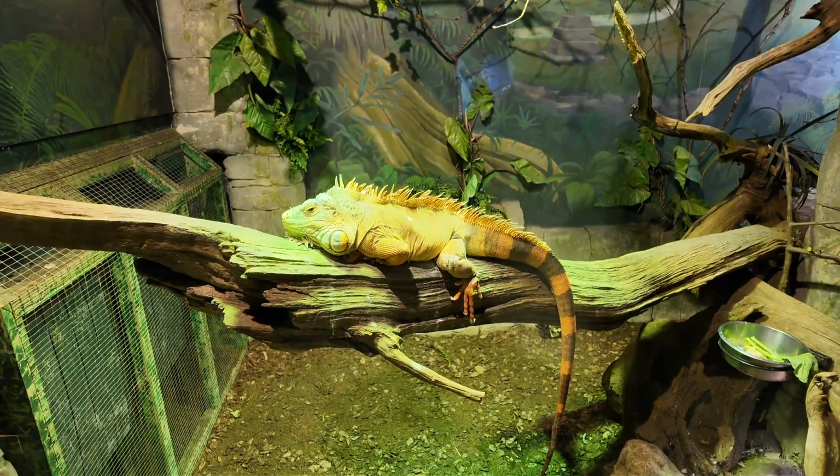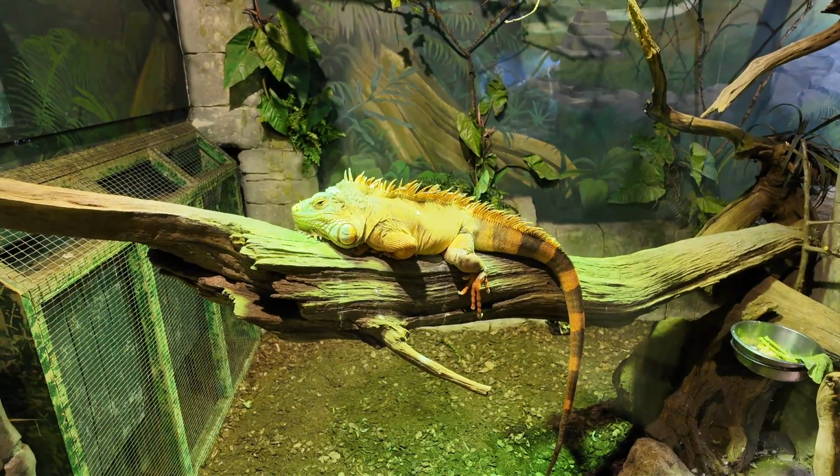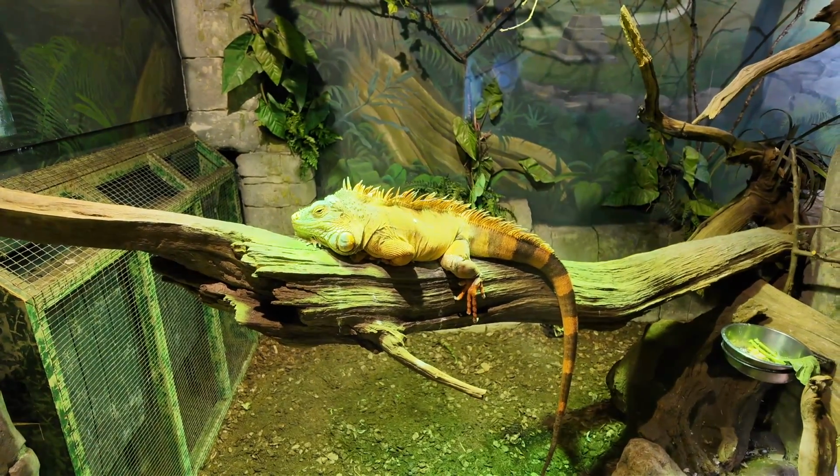It looks like an old iguana as well. I like how they don't have to breathe very often, so you can hardly see them breathing. Why do you like that? Because it's exciting. Are they going to breathe or not?